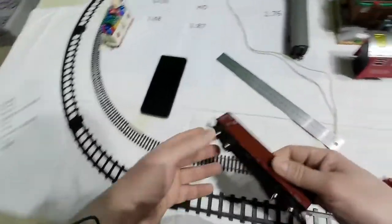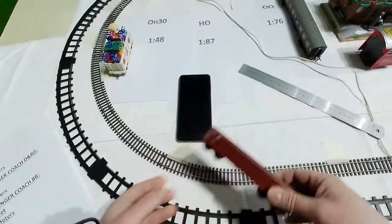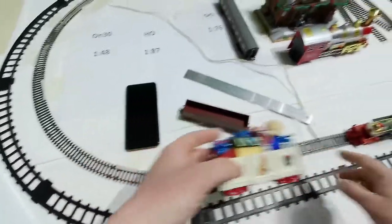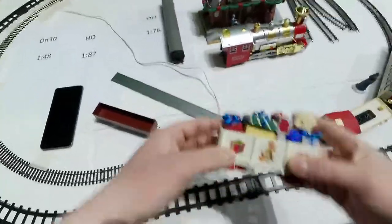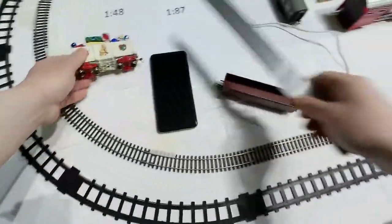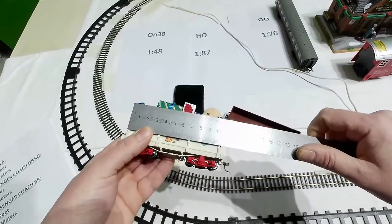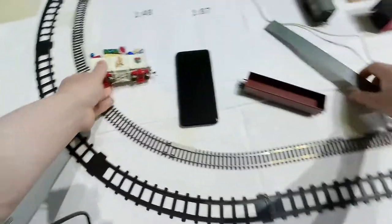Okay, so this is a full gondola to 1/87. This is a Bachmann On30 half gondola suited for this train set here, well suited for Lemax scale. So On30 is 1/48. This is half a gondola. So this is 11.5 centimeters.